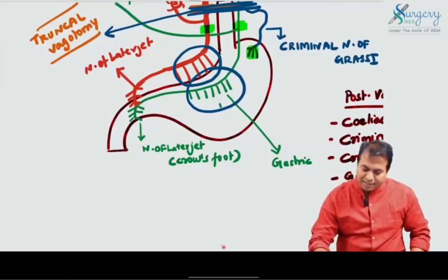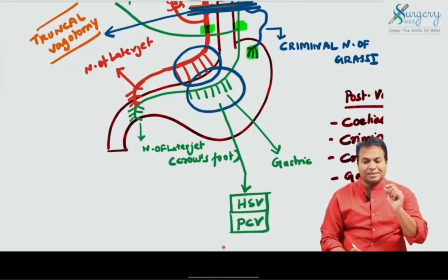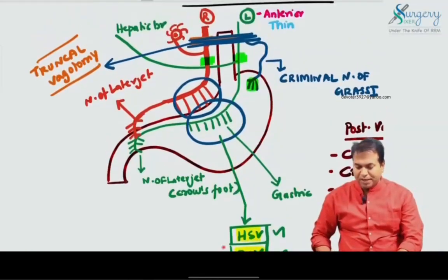If I cut only the gastric branches of the vagus, that is known as high selective vagotomy, also known as parietal cell vagotomy, because it supplies the parietal cells of the stomach. It supplies only the stomach. So please don't forget these two major surgeries.